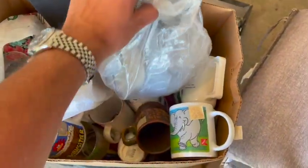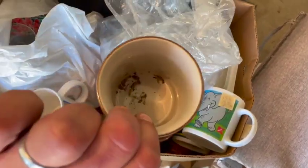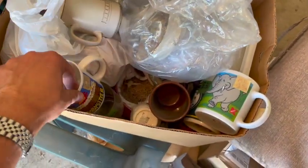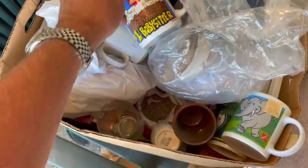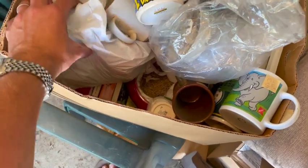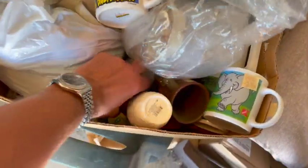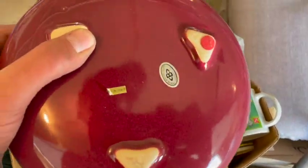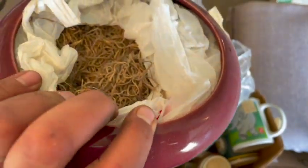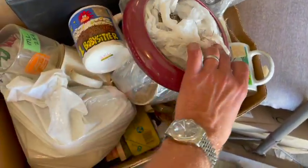The rest of this appears to be mugs and cups, somebody's spider collection. Number one babysitter, maybe things left over from garage sales that had it priced at a quarter. Don't see anything too crazy good in here. Little ashtray. Let's see. Ocean Bridge Company. Some kind of little bowl or pot.